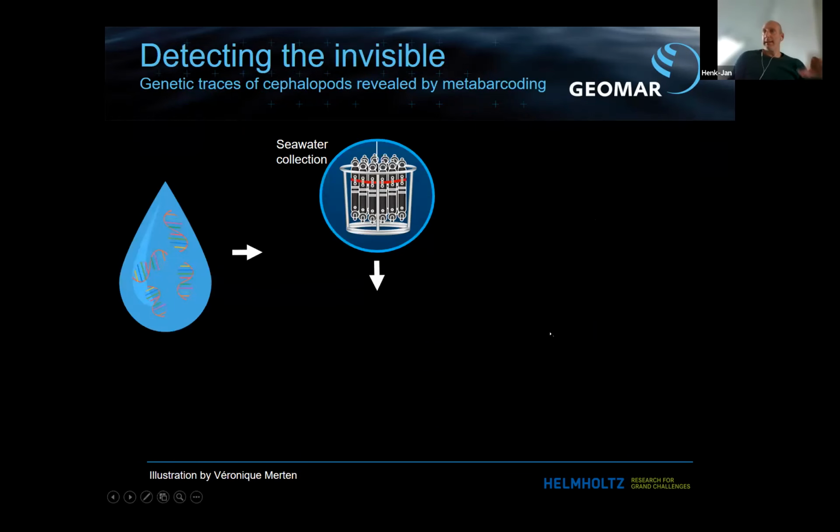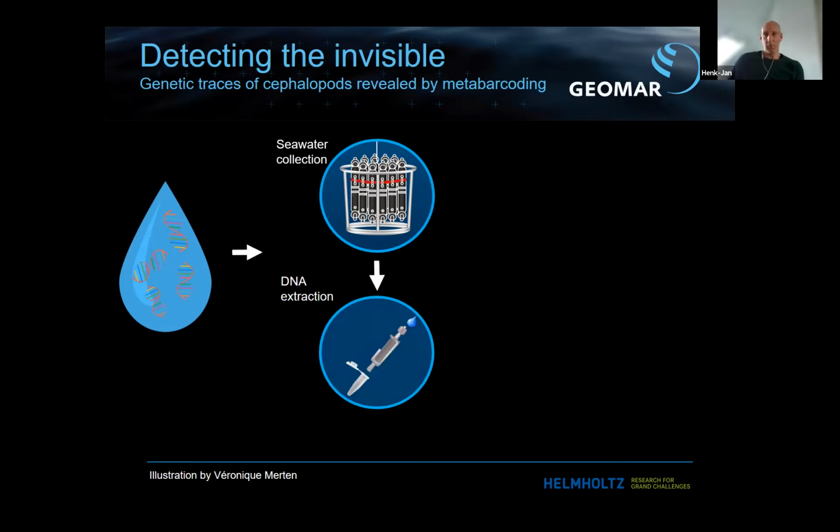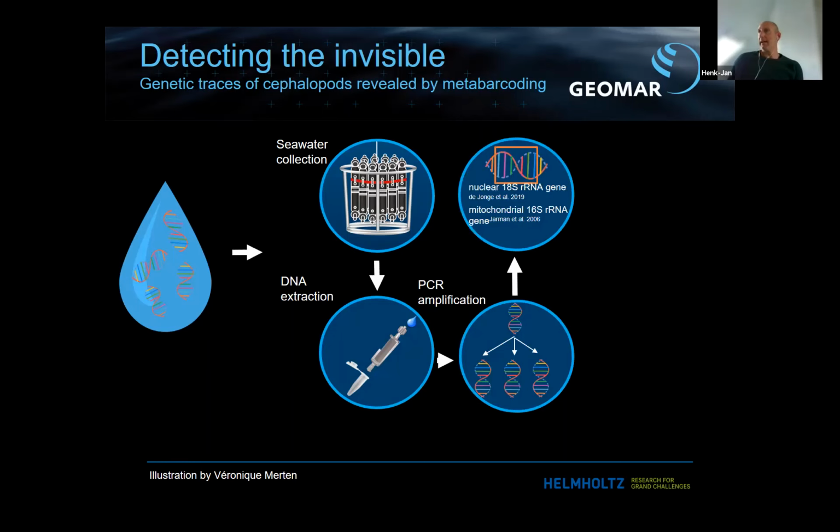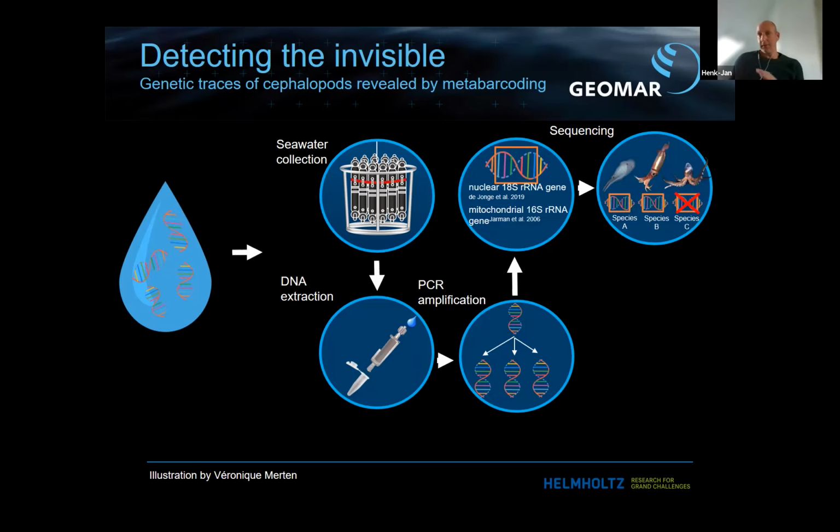And we do so by the principle of eDNA, that every animal, when swimming through the water, releases traces of its body, either through mucus or through feces or through other body parts, but they're microscopic parts that you can collect by pushing water through filters. And you can extract the DNA from those filtrations. You can amplify the DNA, and then using, in this case, cephalopod-specific primers, you can actually detect the community of cephalopods that is in this particular region based on eDNA.